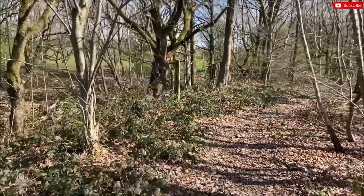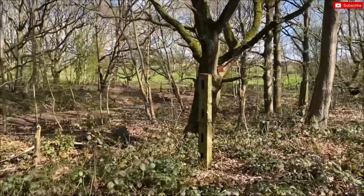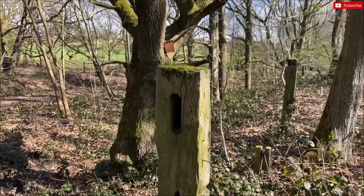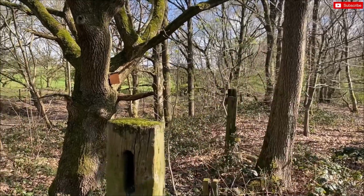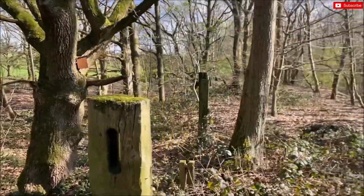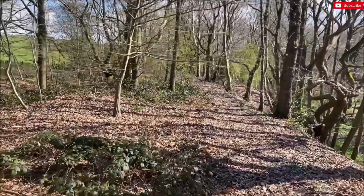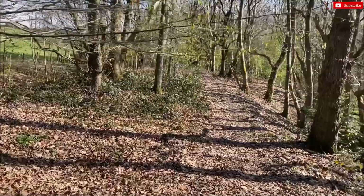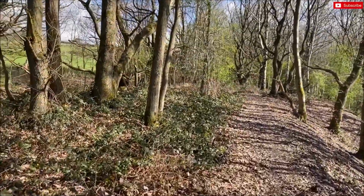But looking up here, we've got some very interesting fence posts. Look at them. Now I think these are demarcation lines for the edge of the railway, and I do think that that was the track bed. Now I am being naughty on here, so I do need to be a bit cautious and a bit careful. And I'll put the camera on when I found what I'm looking for or anything else interesting.